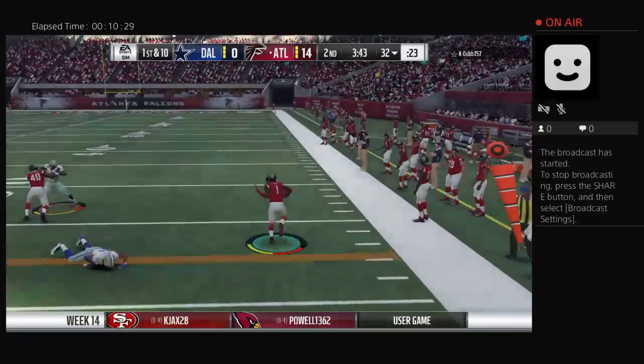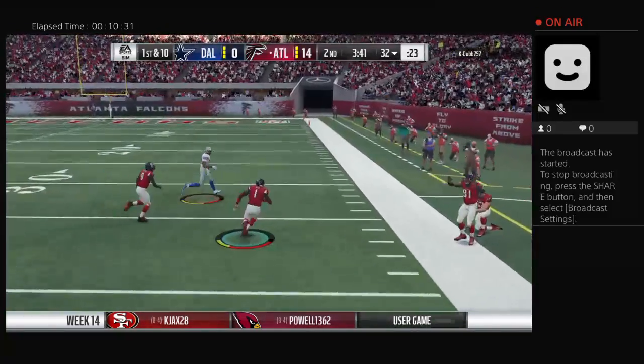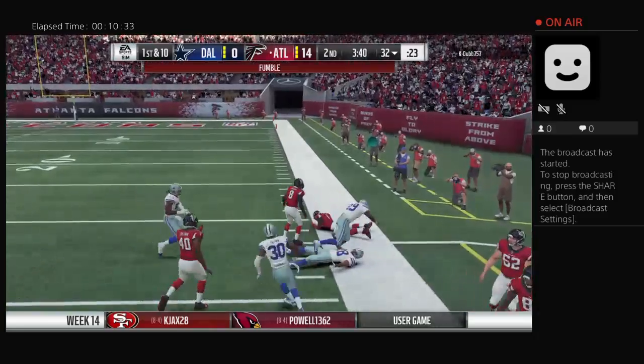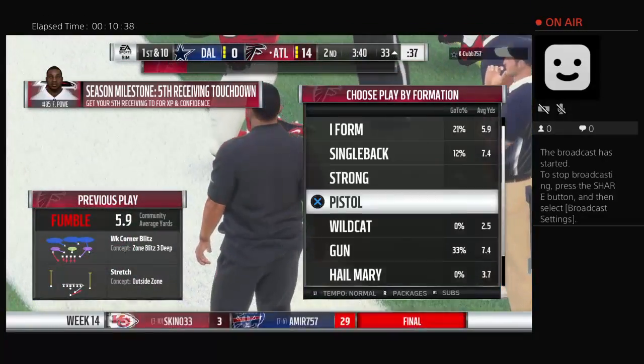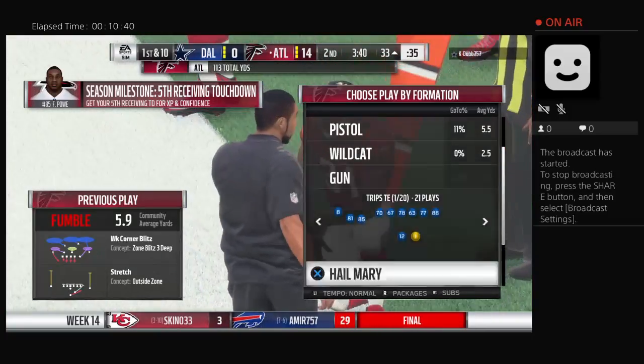Able to slither by. Fighting through, and he's got space. And now look at this. Big gain, but a fumble. And this one's going to go out of bounds, so no recovery. But on fourth down, a change of possession anyway.